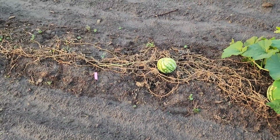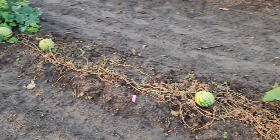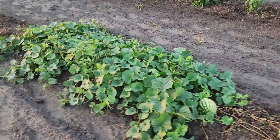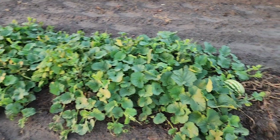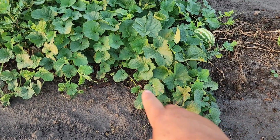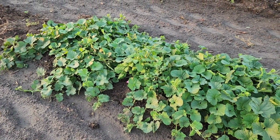But this watermelon vine here never did come back. These melons won't be any good. They were all dented up, probably getting soft already. This will have to just be pulled up. Our cantaloupe kept on going, but I don't know if we have any blossoms in there to where it's going to grow melons. I can see a couple little areas where there might be some blossoms, so we may get some cantaloupe out of here.